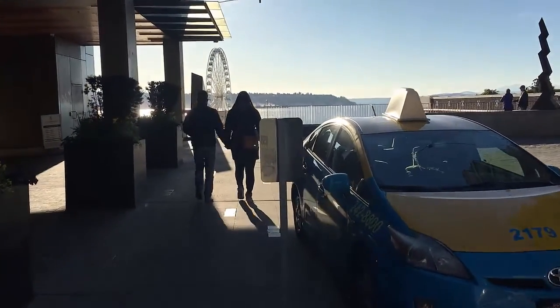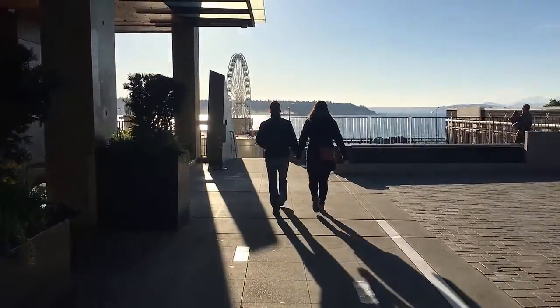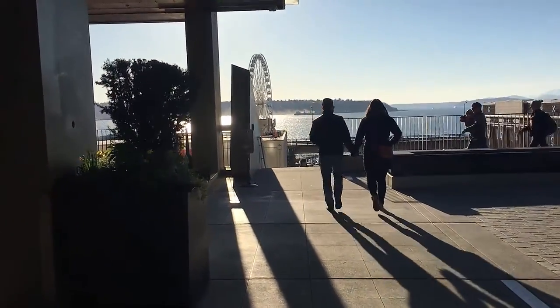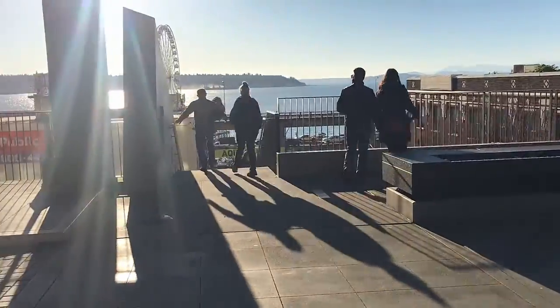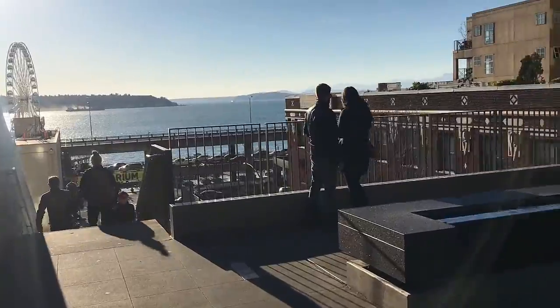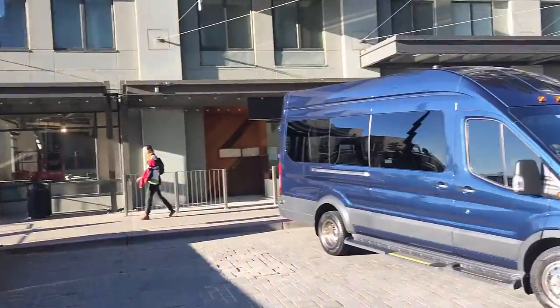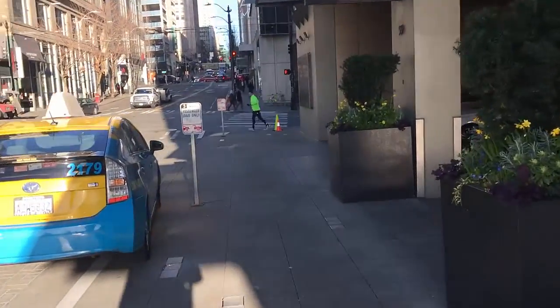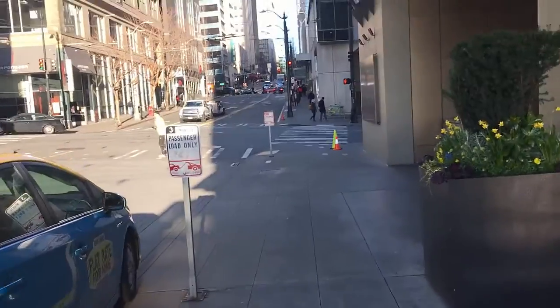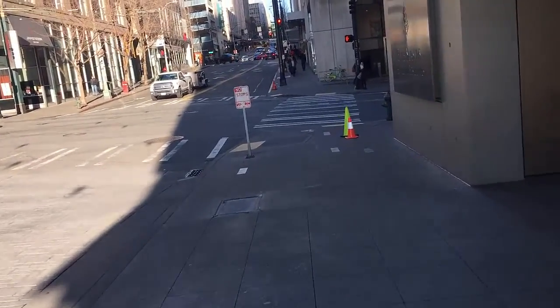So if you felt like taking the stairs, what you find is just a steep staircase, and that takes you right down to the waterfront. And you might be able to see the Olympic Mountains in the background. Those are nice places to stop if you feel like taking that route. If you go that way, you'll go down the stairs, and then you'll go to Western Avenue and take a left.